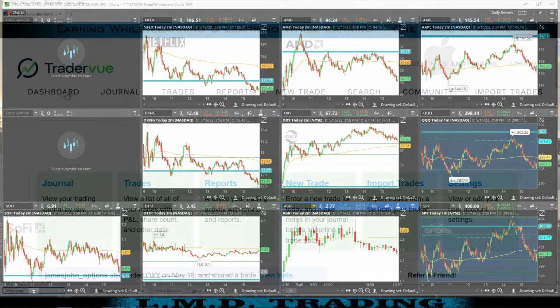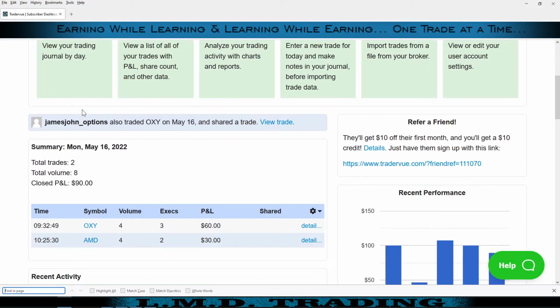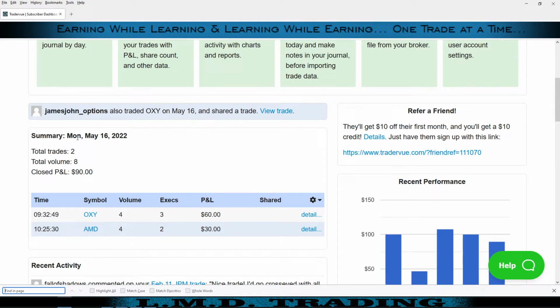But let's go ahead and get TraderVue pulled up. Take a look at the details. We're reviewing trades for Monday, May 16th. Took two trades in a small account today. Closed P&L 90 bucks. Like I said, got a nice trade off of Oxy. Oxy, one of the few stocks that's trading right at its 52-week high right now. So got a good trade on that one. AMD, decent trade on that one. We were chasing both of these with our stops, and they both kind of rolled back over and stopped us out. Oxy kept moving after it stopped us out. AMD was a good one to stop us out on.